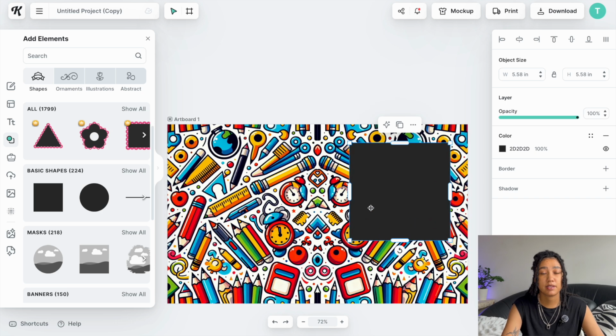So the reason I'm putting this square element over here on the right side is because I want to be able to put a title on my planner. I noticed on Amazon that the teacher planners that are labeled with the word teacher tend to sell better than the ones that are blank.